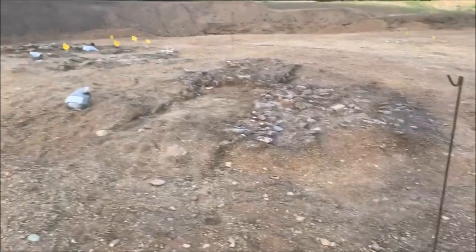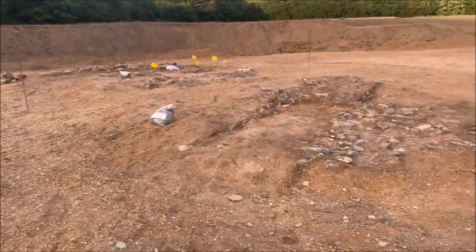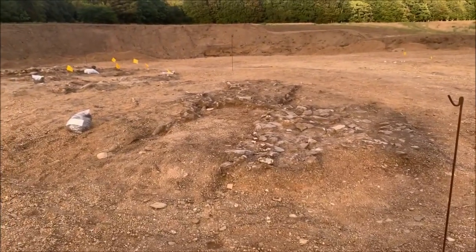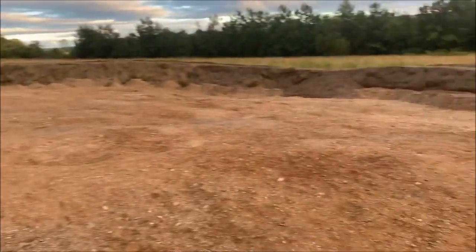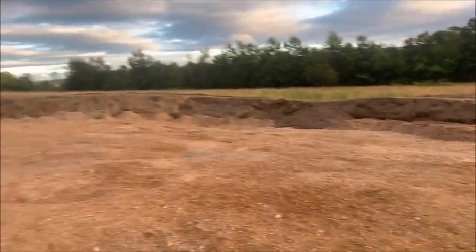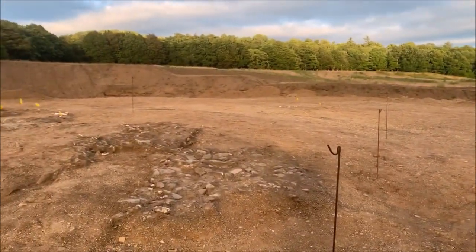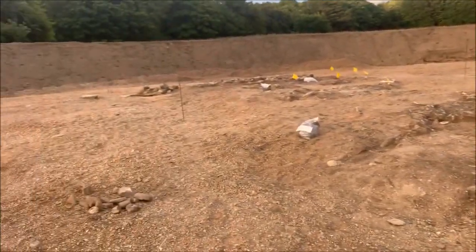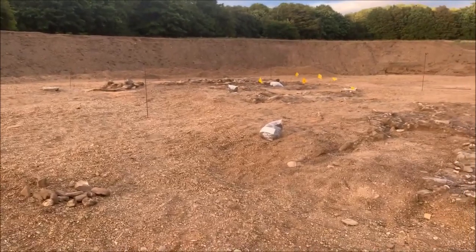There you go, lovely archaeological excavation. Just shows you there was medieval activity in this area, and this will be kept a secret until all this is pushed back over. I'm not going to show this video until it's all pushed back over. So yeah, probably be a couple of weeks, couple of months, but I'm assuming at some point this is all going to be pushed back over.